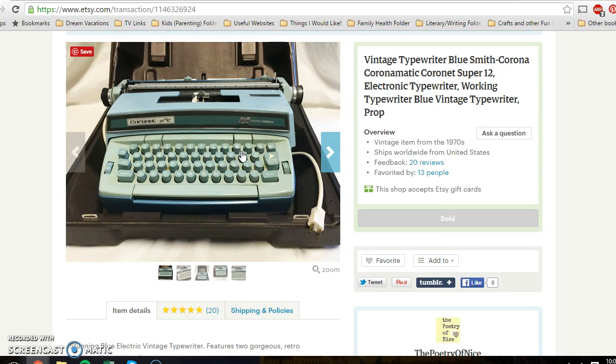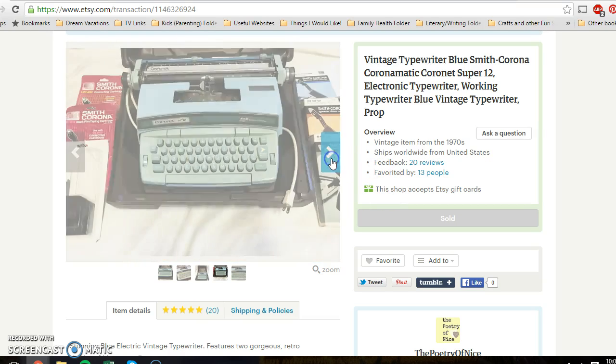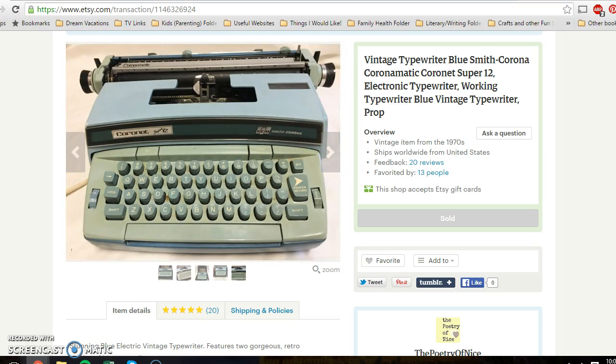Oh, this was a big sale. This actually went to France. The poor person paid more for shipping, I think they did, than the actual thing. But picked this up for $20 at a yard sale, and it came with a whole bunch of extra cartridges and stuff as well, as you can see here. Some unopened, some already opened. It fully worked. It was electric. It was this really neat blue color, and this sold for $100.